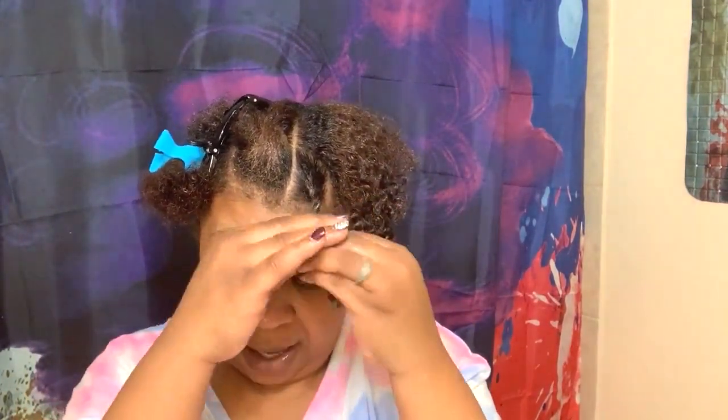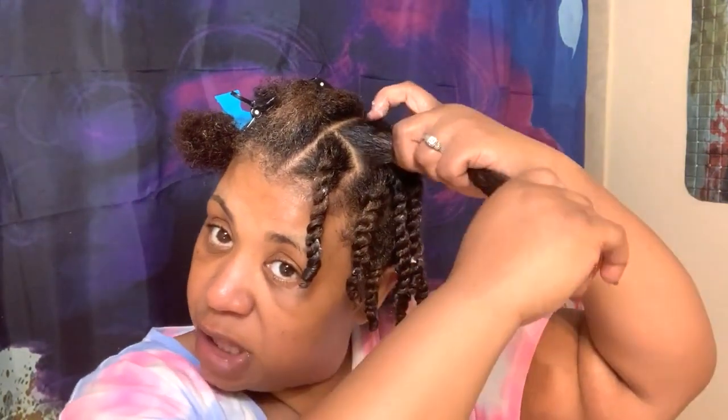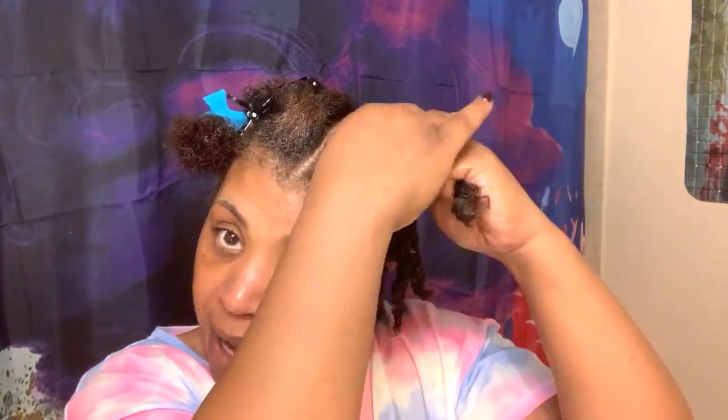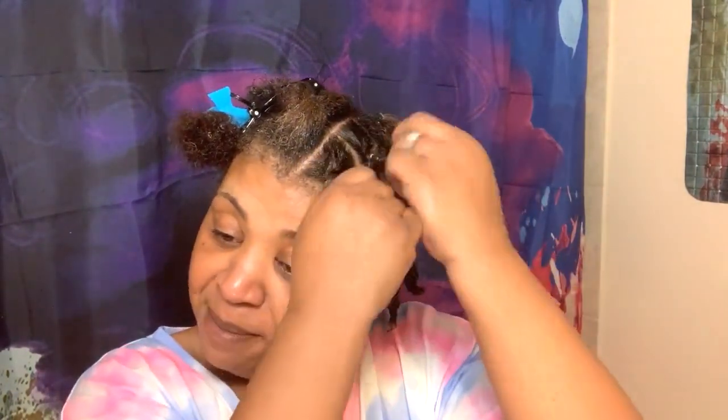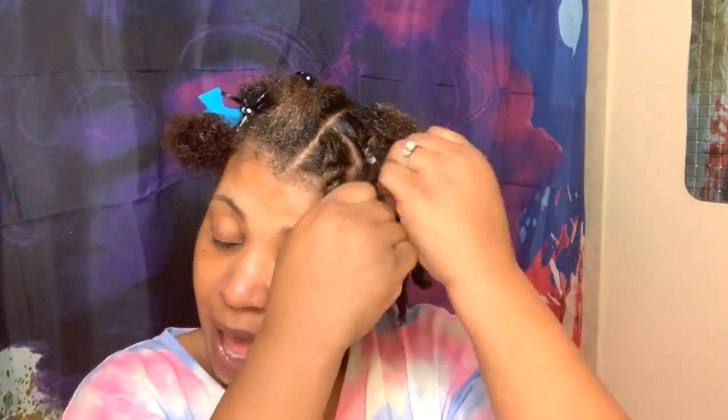The shine is from the shampoo and the conditioner, and it's also from the pudding and the leave-in, because shine is something that it says on the leave-in, and you also see it on the pudding. You see it everywhere. So the moisture and the shine is not just coming from the Blue Magic alone, okay? I wanted to share that with you guys and let you know that my hair is feeling amazing.